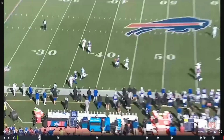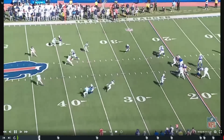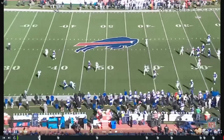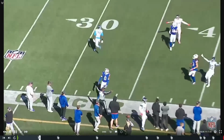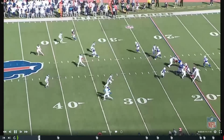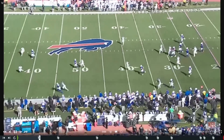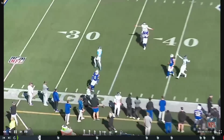This is, again, where you'd like to see a little bit more deception, a little more shake to the route, in order to try and add a couple extra layers instead of just, hey, let me try to muscle this guy off, especially when you're facing a corner like Brownlee, who welcomes that physicality, wants contact, and wants to battle you at the release, in the stem, and on your break.